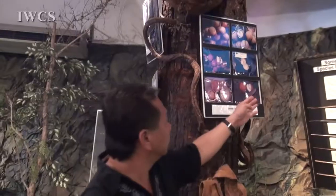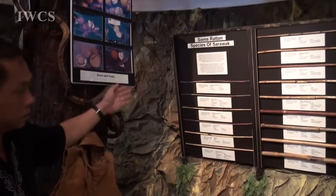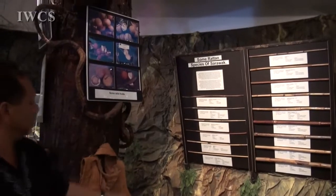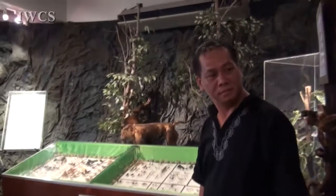Now over here we portray some of the rotan, various species of rotan. I used to have one of those when I was in school. It looks like something that my mom hit me with when I was a kid. Yep.